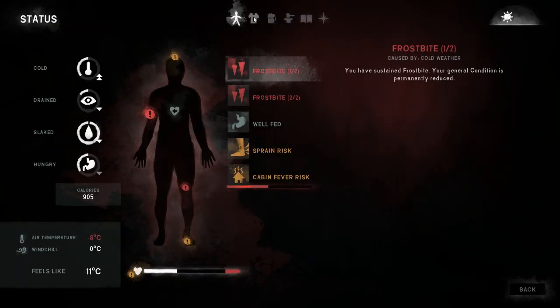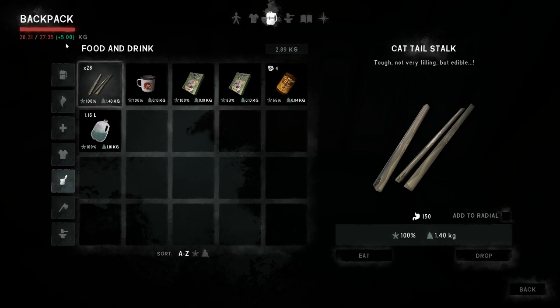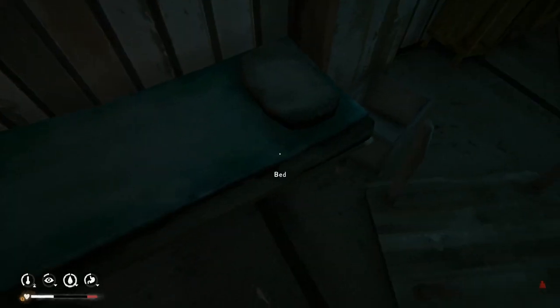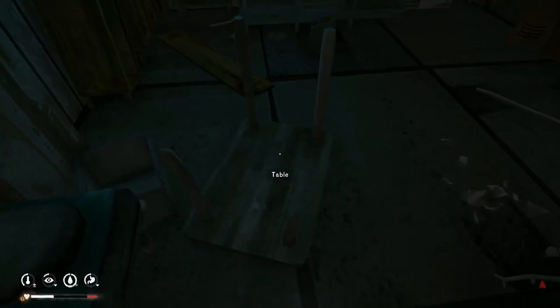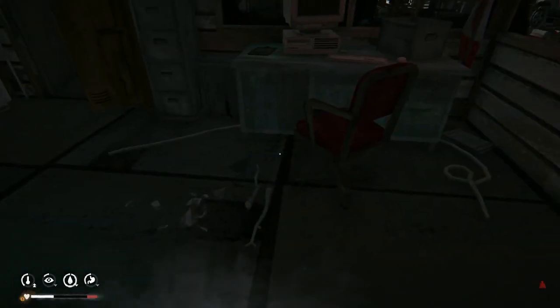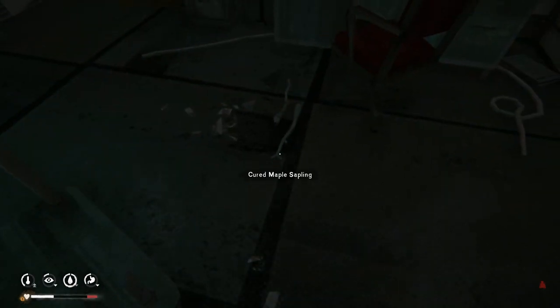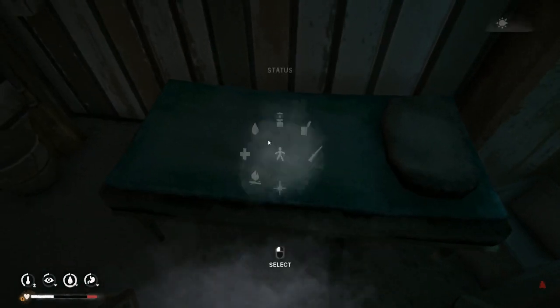We should be able to carry 40 kilos when we're not exhausted. So we still have well-fed, and we've got that. I might let the well-fed go at a certain point, but not while we've got so much moose meat sitting up at the other place. Alright, I should think about making another bow shortly too.